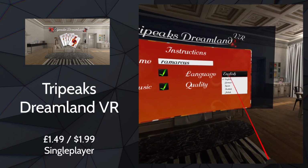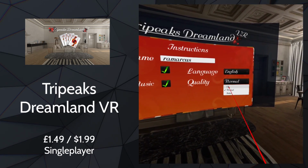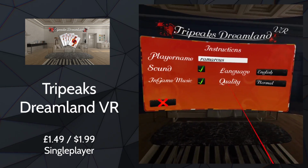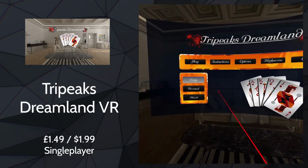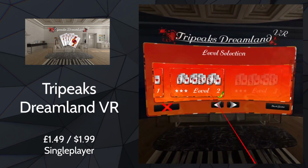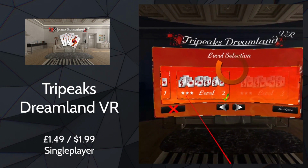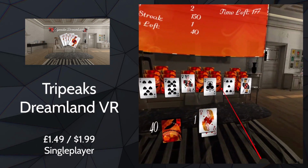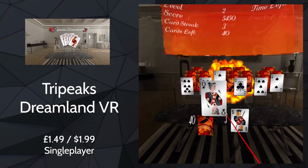You do have some language options there, and the quality options here, I would say keep it on normal. OK is terrible, and better is really stuttery and laggy, so I wouldn't even bother with that. It does make it look a little bit better, but it's not very nice. You can click play. You can play a level. And if you know Solitaire and you like playing this sort of thing, then you know how it plays, and you can just play your way through.